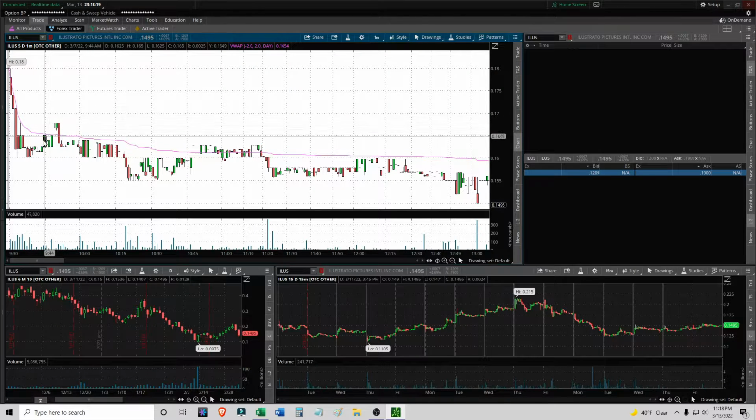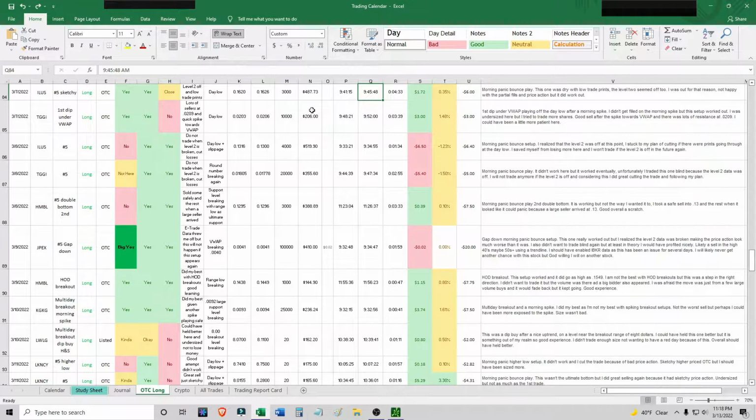break past VWAP. If I had, for example, my order sitting between the bid and the ask, I would have been filled eventually, especially when it uptrended to this level, because at that point, my sell in the 16.4s would have gone through. I think I sold a portion at 16.4, but not everything, because I was thrown off by the level 2.